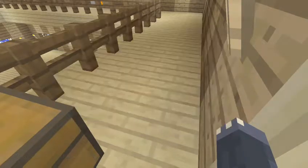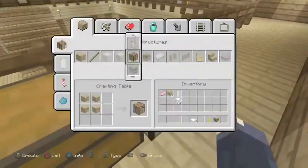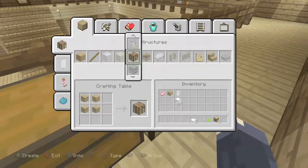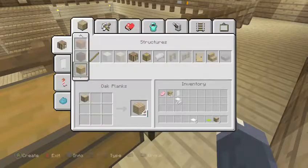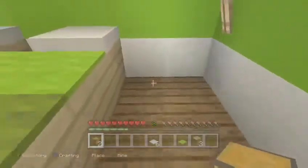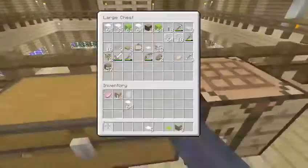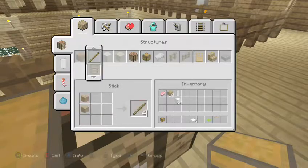Well, I'm just gonna make a crafting table. That's just better here for now. Don't think I'm gonna want a crafting table in my room, am I? I might, but not right now. So what else do I need? Chests. I'm gonna have a double chest on each side. So I need to get more chests. Right, double chests on each side.